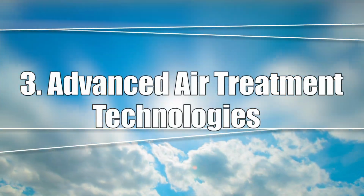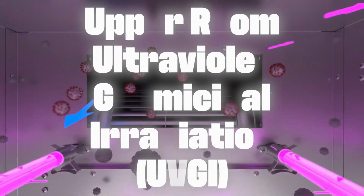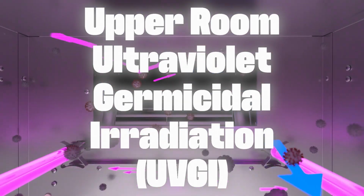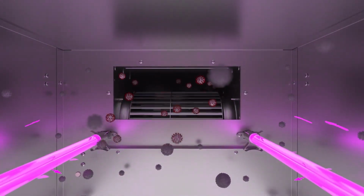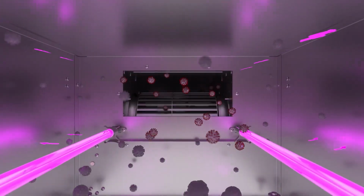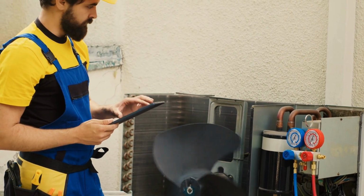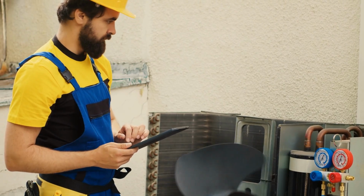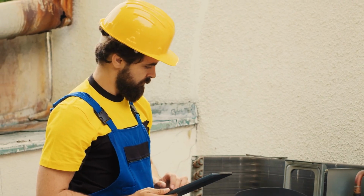Advanced air treatment technologies. Beyond traditional filtration, advanced air treatment technologies like upper room ultraviolet germicidal irradiation, or UVGI, can further enhance indoor air quality. UVGI uses ultraviolet light to inactivate viruses by damaging their genetic material and can be particularly effective in spaces where ventilation improvements are limited. The EPA, however, advises caution with newer technologies that may produce harmful byproducts, such as ozone, as their safety and effectiveness may not be well documented.